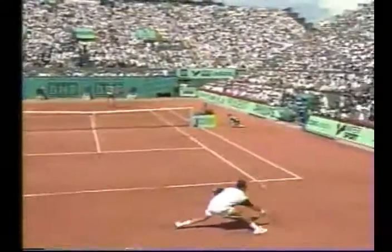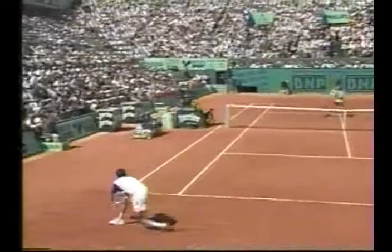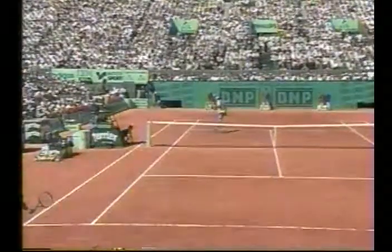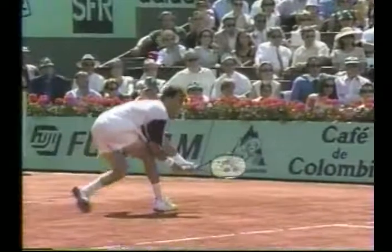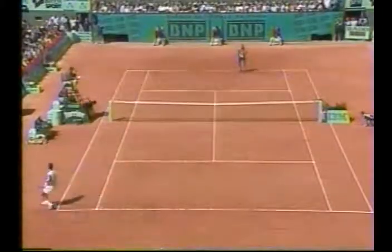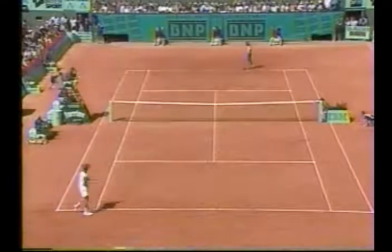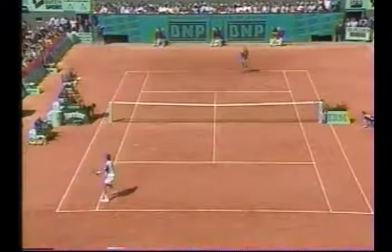That was just an outstanding point from both players. Bruguera scrambling, looks to be moving better now. It's a good backhand cross court. Bruguera just stretches out there and is able to get something on it, which was not easy to do. There have been so few opportunities for Bruguera at 15-30. Gives him some hope.